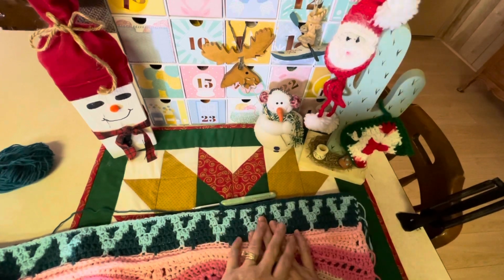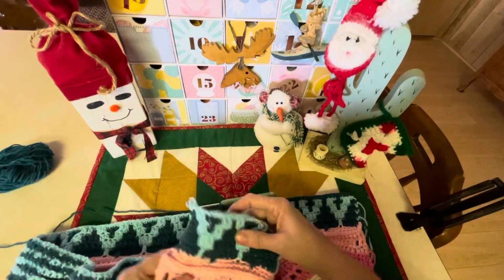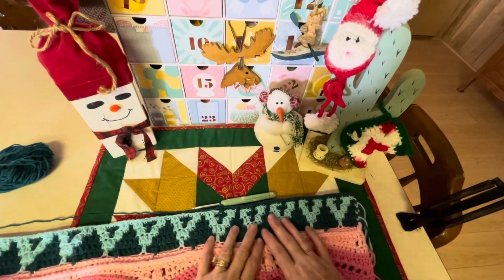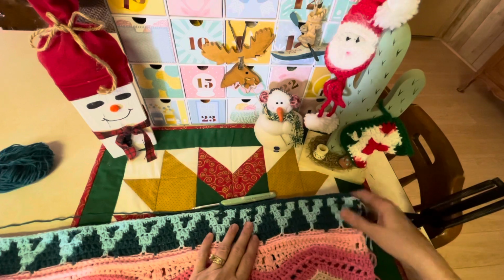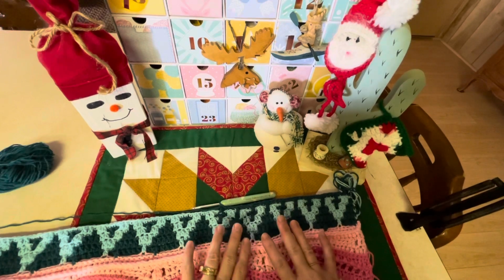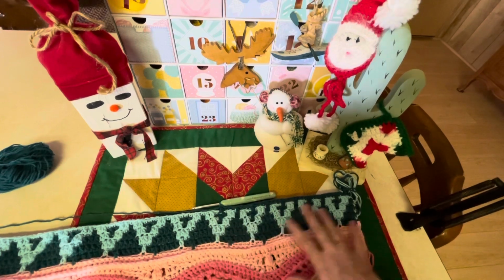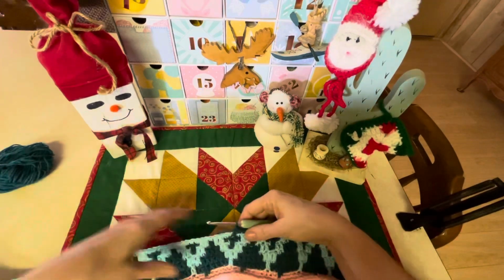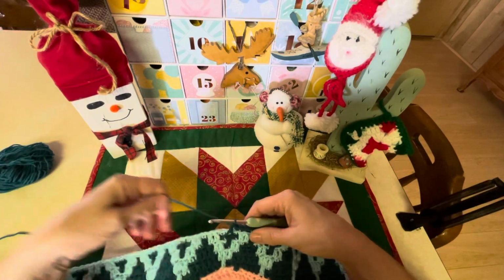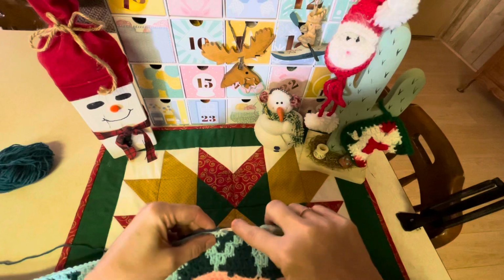Basically what you're doing is working row by row, and you finish off your row at the end, and then you tie off, and then you start your next row. You always start your next row at the beginning with the right side facing you. At least that's what I've learned with this pattern that I'm working on right now. So I just wanted to show you basically what this stitch is like. Let me show you. I'm going to do a back loop single crochet.